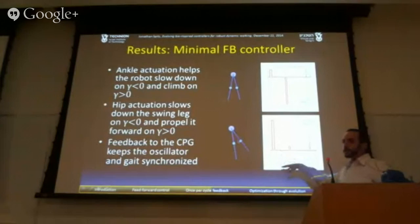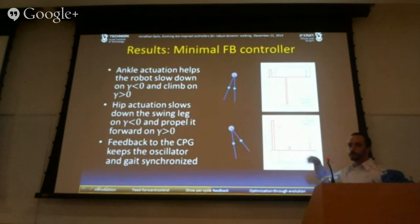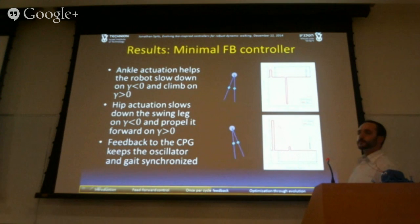So if we try to apply a larger ankle pulse, then we will have to either put a larger foot, or the foot will start to rotate on itself. And we can also see that the hip pulse became much stronger, and even the hip pulse that before was taking energy out of the system, was slowing down the leg, it's now still increasing the energy. Yes? In the uphill example, is the normal force always positive? Yes.